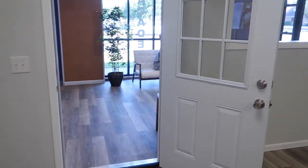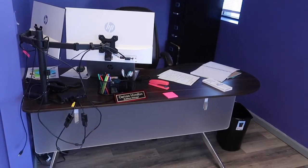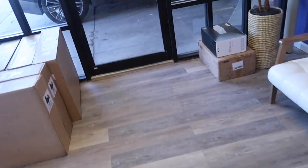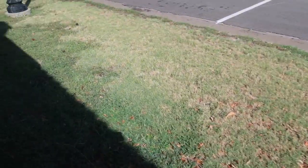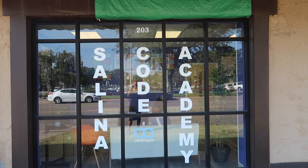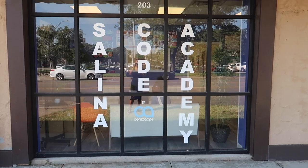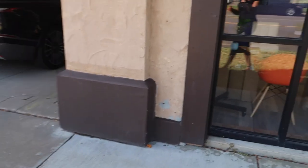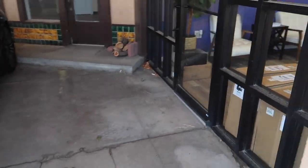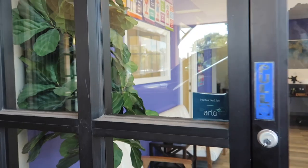And I'm gonna show you guys the outside wall. That's what that's looking like. Okay, I'm gonna show you guys the front of the building. So this is what the coding school looks like. This is what the outside looks like. So it's the Salina Code Academy. How cute. So yeah, I'm super happy for my husband. He's doing good, y'all. And then this is what this one looks like. How cute, right?